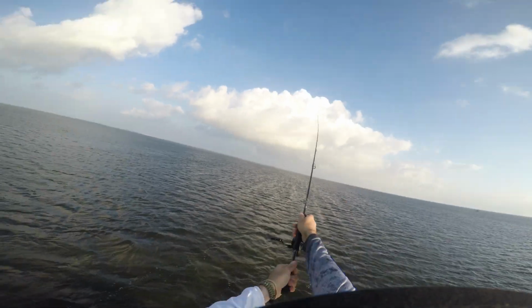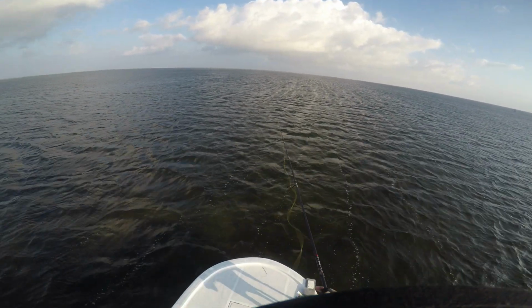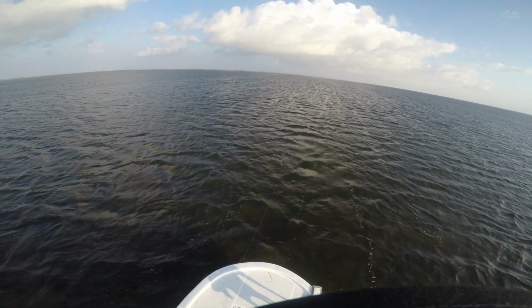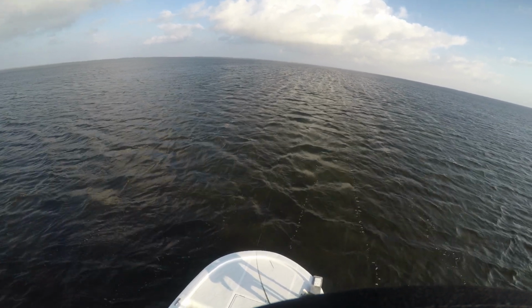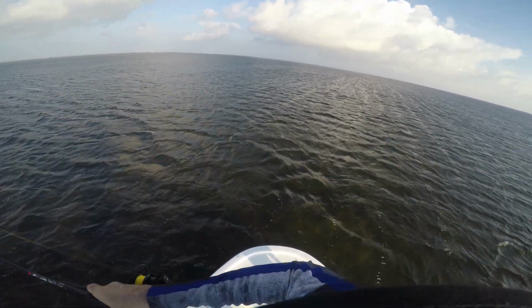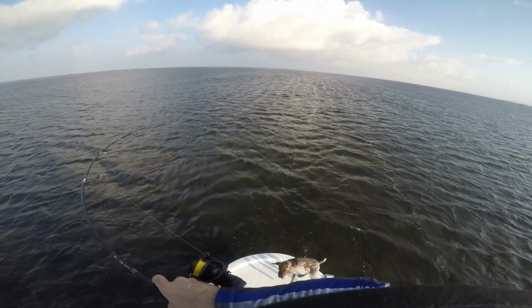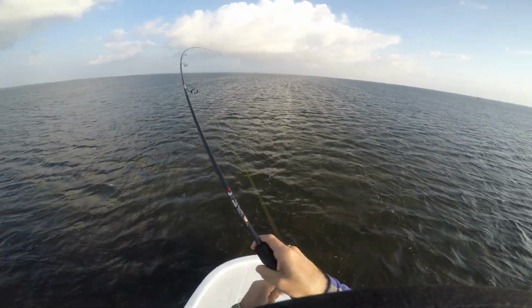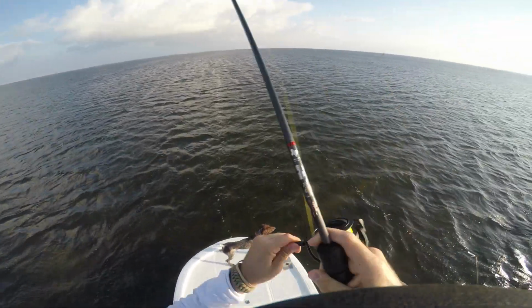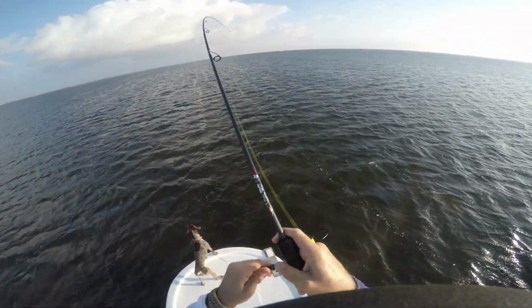Great. So quick tip here, guys. If you lose the tail to your soft plastic lure, throw it out there and give it a couple pops. And this is what ended up happening. Yeah. Should be a keeper.